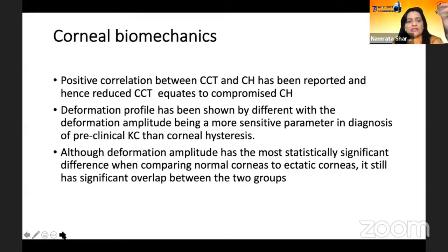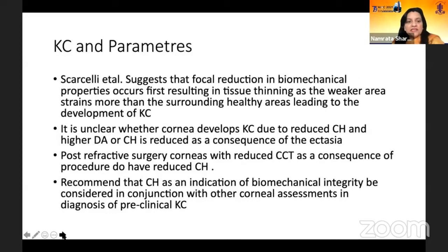And in other studies also, it has been shown that the deformation profile is different, with deformation amplitude being a more sensitive parameter in the diagnosis of preclinical keratoconus than corneal hysteresis. When you compare the deformation amplitude between normal corneas and ectatic corneas, there's still a significant overlap. Even our own data suggests that it is very difficult to do away with the overlap because we don't have normative data as such for Indian eyes, and that too for pediatric Indian eyes.